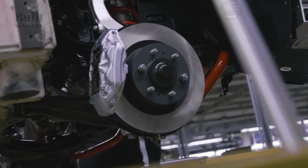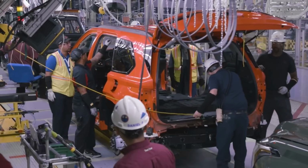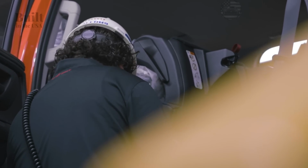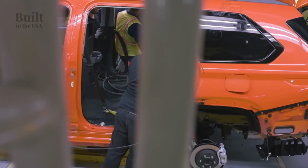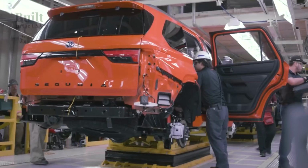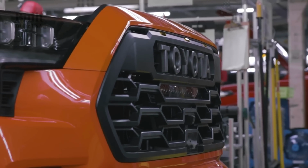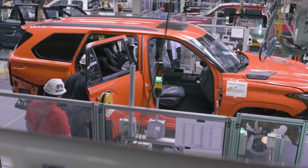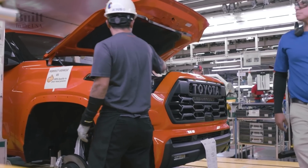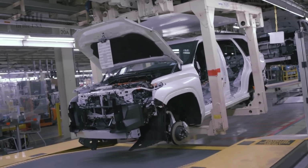With an impressive 437 horsepower, Sequoia's iForce Max hybrid engine ensures that performance is never compromised. Sequoia launches a new chapter of advanced manufacturing at Toyota of Texas, where more than 3,900 Toyota employees and 5,300 suppliers are working on its production.